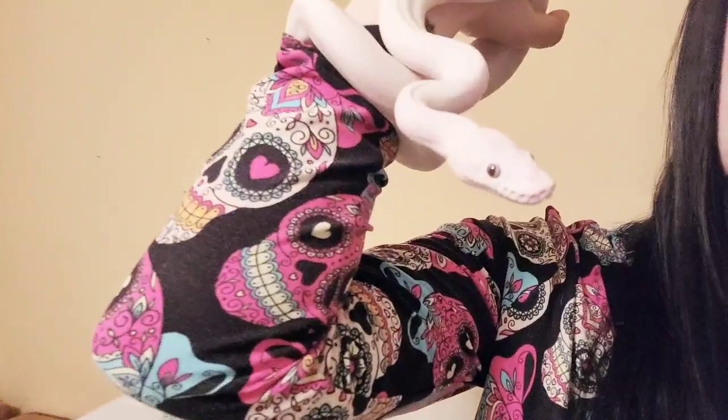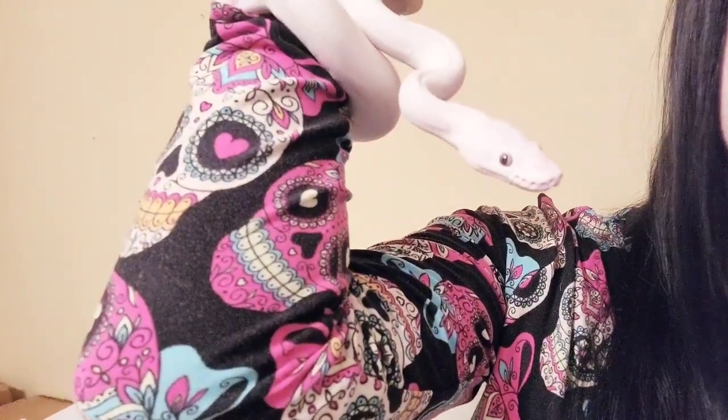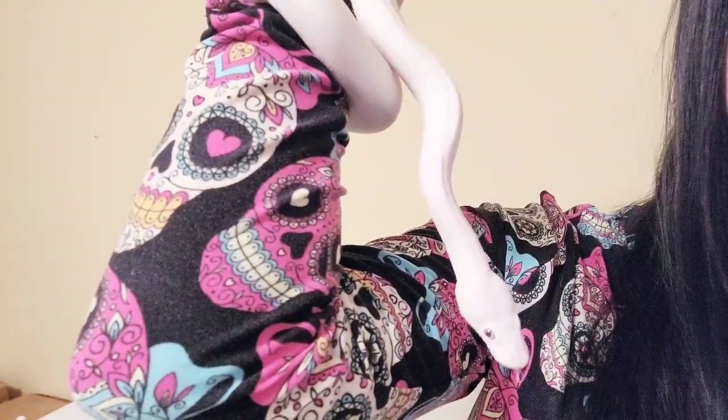So Lucian wanted to say hey. He is our Butter Mojave blue-eyed leucistic ball python we got from Wilbanks Captive Bred Reptiles. Thought I'd get him out because I don't think I've really gotten him out in any videos, like to hold him or anything. You've seen him plenty in other videos, but I haven't actually just got him out to hold him and feature him like this.